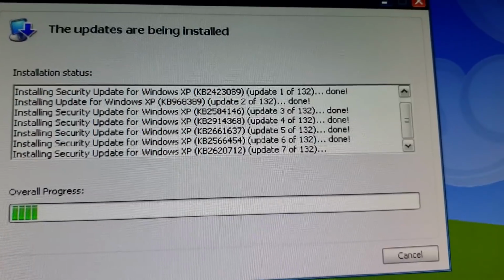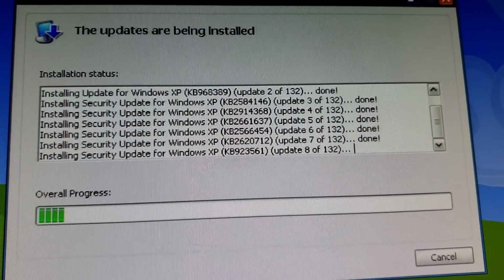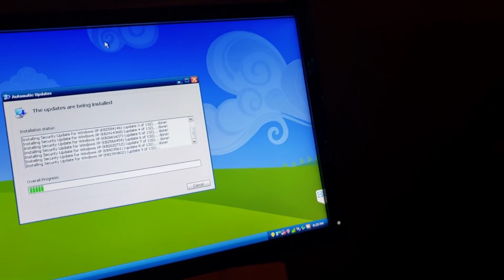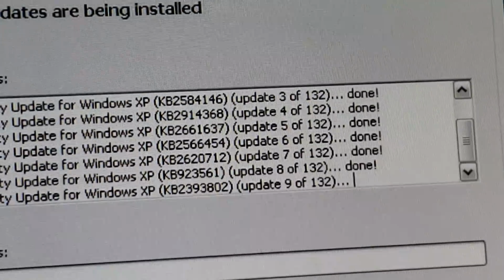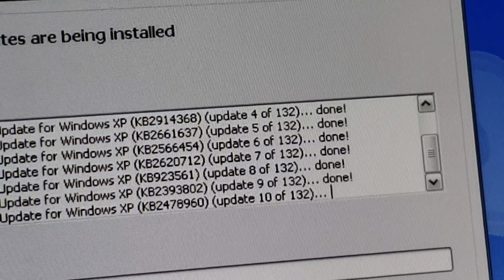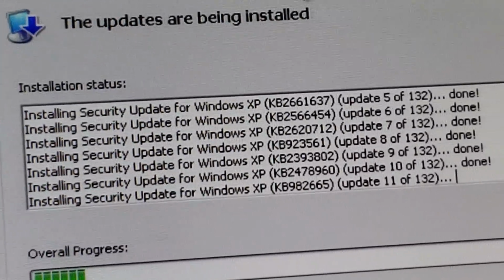What's the good thing about XP updates? Yeah, I know, that's nice. I wish they could just keep it that way. Why'd they have to change it? Microsoft can do whatever they want. My guess is that they changed it, and because of that change, they couldn't do that anymore. Oh, rip. So, here's one good thing.